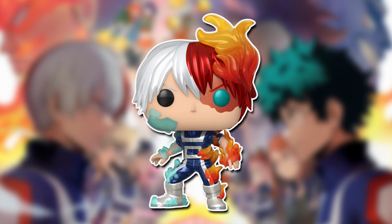I do have the normal version of Todoroki in my collection, but I don't have this one, and I think it would just be great to be able to pick it up. I think it looks so cool with the metallic look on the hair especially, and then the eye as well. So just overall a really great design here, and the sculpting on Todoroki of course is just amazing. I love getting to see his fire side and his ice side there. I think that's really cool, representing both quirks in one. So yeah, a really great pop here. And now let's move on to number 7.